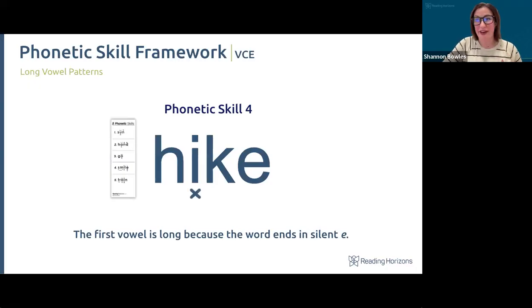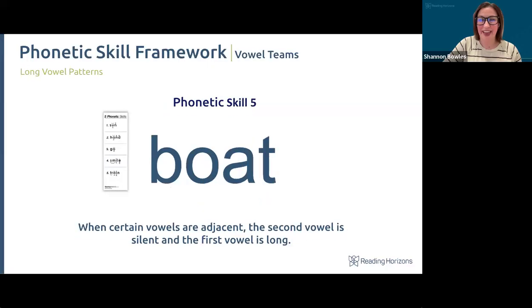Phonetic skill 4, we've got vowel I and vowel E, but E is at the end with a previous vowel. So that E will be silent, proving the previous vowel long. The word is hike. And finally, phonetic skill 5 has to do with adjacent vowel teams. When we have certain vowels that are right next to each other, the second vowel is silent and the first vowel is long. And we explicitly teach those 9 adjacent vowel teams that this applies to. And then we teach additional adjacent vowel patterns and pronunciations later on.